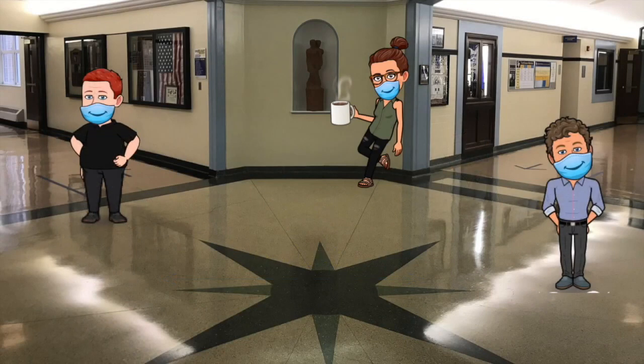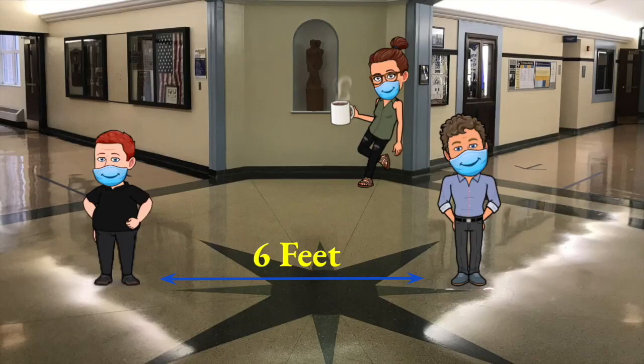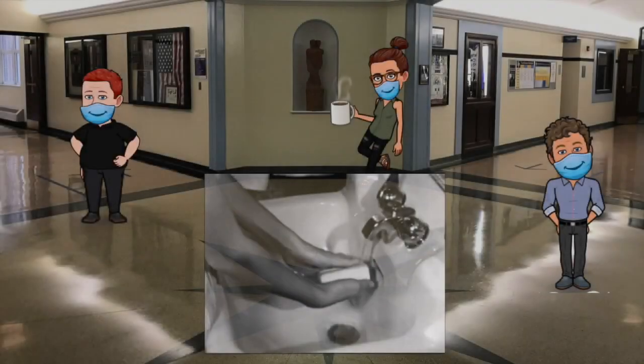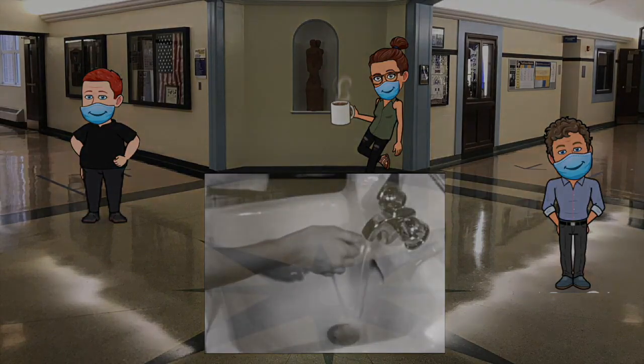Next, we have all the safety precautions that by now we're all super familiar with. A mask must be worn at all times, except when eating. A 6-foot social distance must be maintained between other students and staff members. Hand washing is essential. Wash with soap and water for at least 20 seconds. Try singing the alphabet song while you scrub.